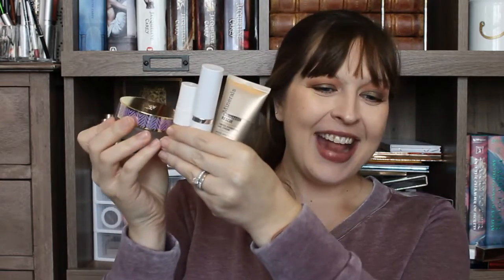Next, we'll say foundation. And I used up, you guys, 4. Now, not all of these were completely full, like, you know, that's just how it is. But I have 2 minis. No, I've got 1 mini and 3 full-size foundations that I finished this year, which is exciting. I am going to be very excited throughout the entirety of this video because it's so rewarding to see all of the progress that you've made throughout the course of the year.